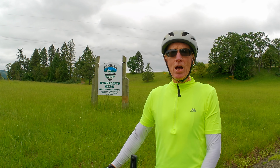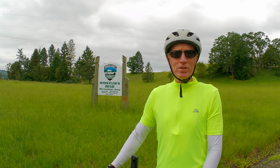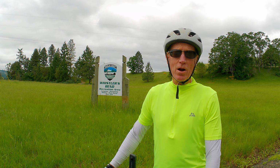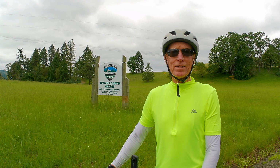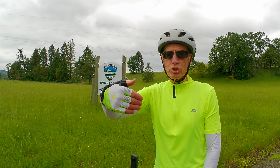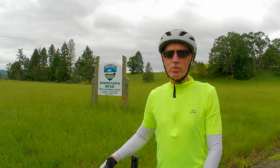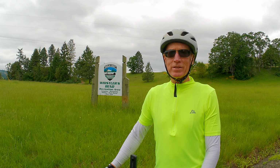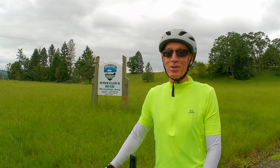We are at a campout this weekend at Whistler's Bend Park, between Roseburg and Glide. It's a beautiful place. Whistler's Bend is a big horseshoe in the Umpqua River, and the park takes up that whole horseshoe. It's a gorgeous place. And I'm here with a bunch of friends. We'll take a look at the campground in a little while.